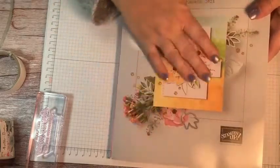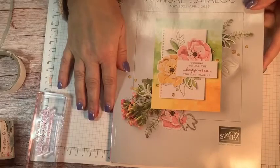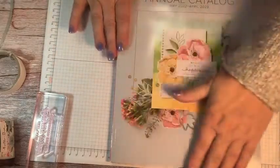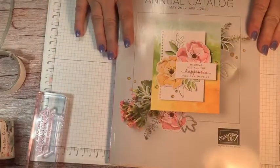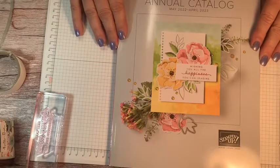But the biggest deal, of course, is picking up this gorgeous, gorgeous catalog. So I'm gonna spend the rest of the night looking through her, not drooling over her, just looking and making my wish list, of course.